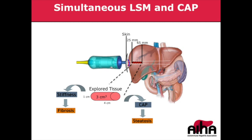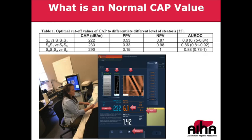Here we have technology where within a few minutes, you know the amount of fat in the liver. You know the amount of fibrosis in the liver. So that's really changed how we practice medicine with regard to non-alcoholic fatty liver disease, not autoimmune, but non-alcoholic fatty liver disease. So here we have some numbers. So CAP, if there is no fat, we generally use 225 decibels per meter. Anything less than that means absolutely no fat in the liver. Anything more than 300, moderate to severe amount of fat in the liver.